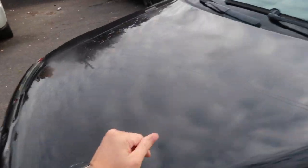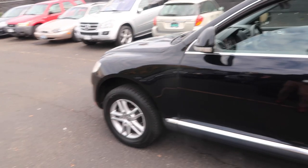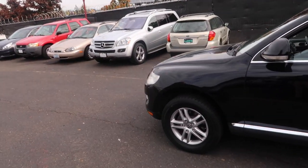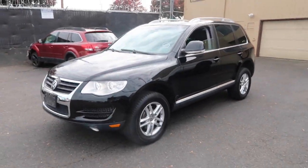Do have a little bit of fading paint, clear coat or whatnot, but for what it is, I think it's fantastic. And like I said, diesels are in high demand, so I don't think I'll have a hard time selling this thing. The question is always, I always say every car will sell. The question is when and for how much, meaning how long is it going to take and at what price. But every single car will sell no matter what.